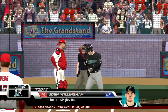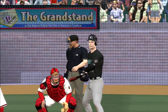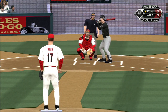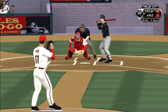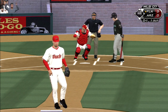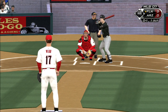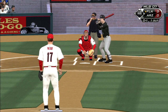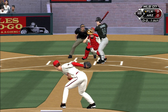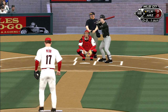Josh Willingham will stand in, an RBI single in his first appearance. First offering on the way. And he swings right over the top of this one, 0-1. 1 out, nobody on. Called strike 0-2. And on 0-2, I'd be surprised to see another fastball in the strike zone here.